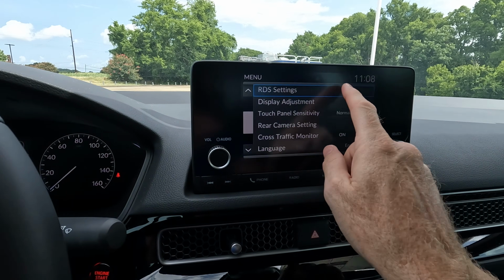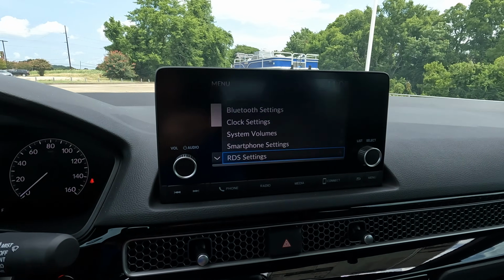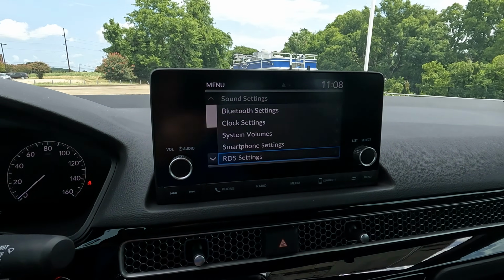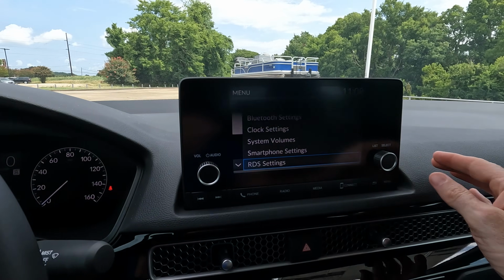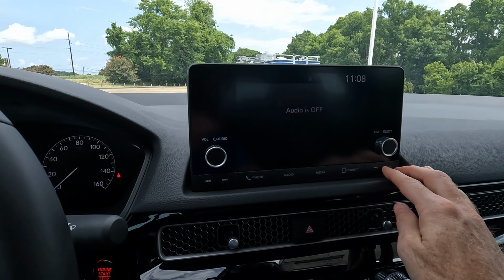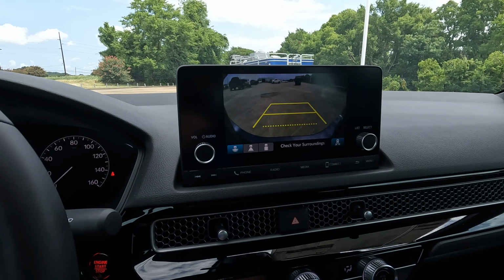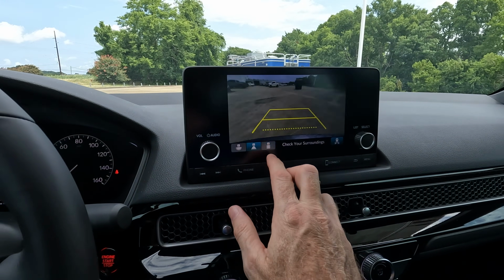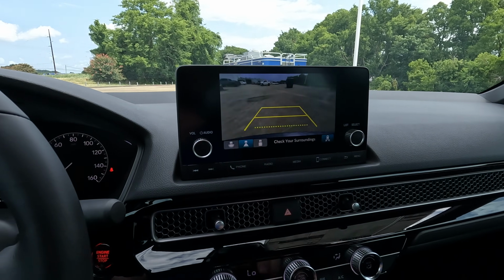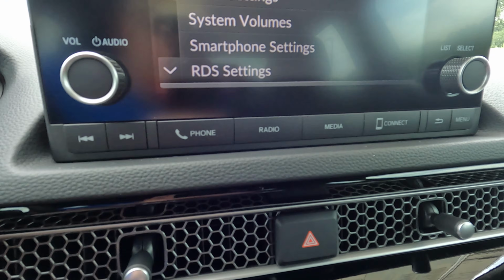A pretty simple system to use between the 7-inch screen and the 9-inch that you can have on other trim levels beyond the Sport trim level. Both are very simple to use. This one just is a little bit more simplified. You can still connect your smartphone and do all that good stuff. You also have your multi-view rear view camera with 3 different views and your trajectory lines that are nice and bright. A lot of advantages to that. And then you can see some of our other one-touch buttons right there.